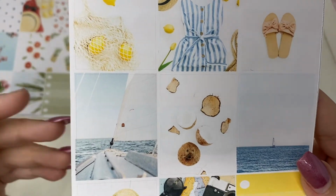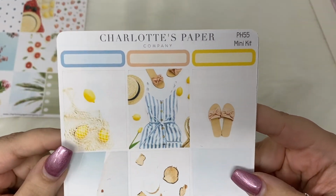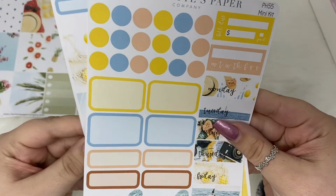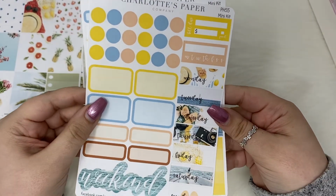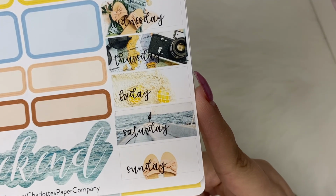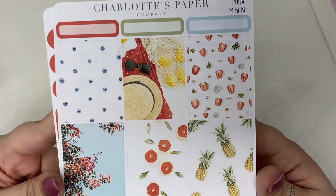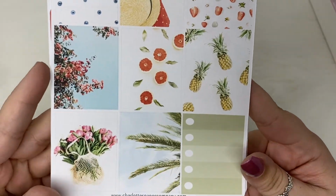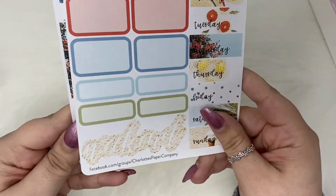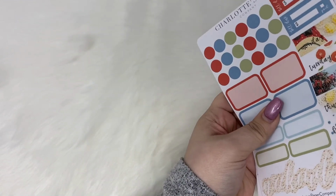This one is the one that I saw a lot of clip art being used this summer, and I was really sad that I didn't end up getting it, so I wanted to then, and I really love her date covers for this one as well. And then here is the last one, and it's a mini kit. So that is that. That's from Charlotte's Paper Company.